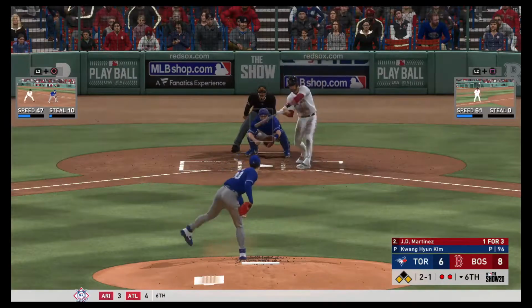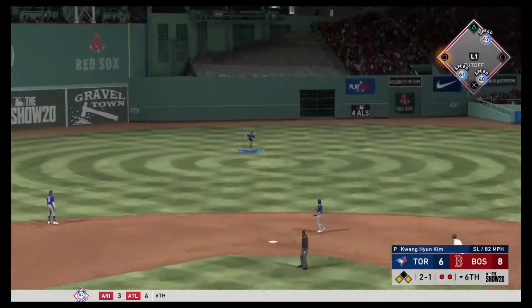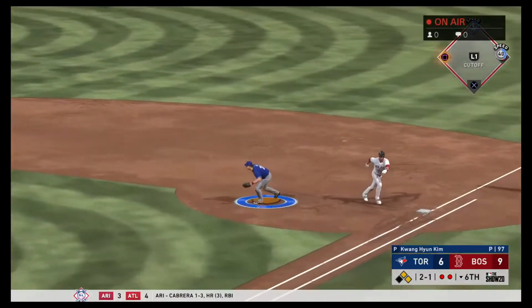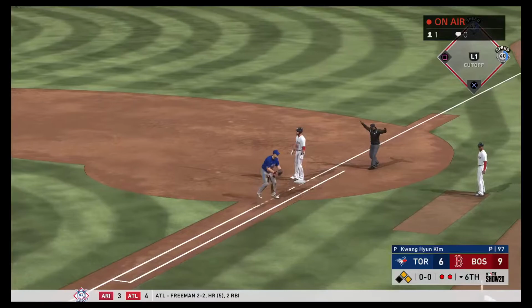Hey, lots of guys get too aggressive in a spot like this. Meanwhile, this ball gets down. It's a base hit. And the runner scores from third as they extend their lead.